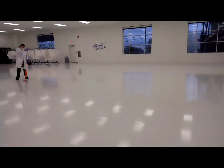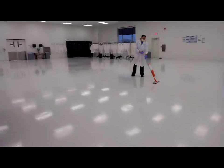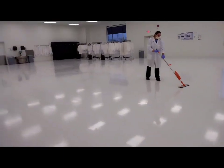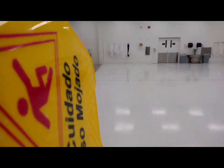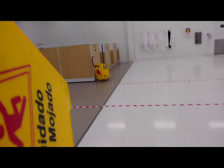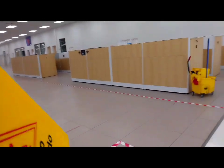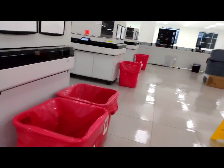So guys, this is just a little area that we clean up. Over there is where the lab coats are. This is another area that I clean up as well.